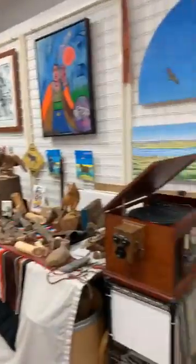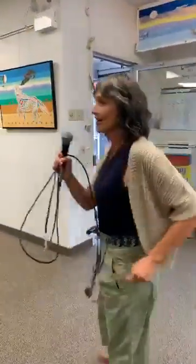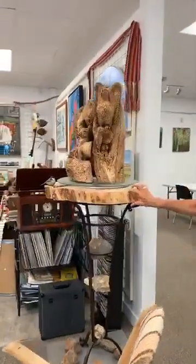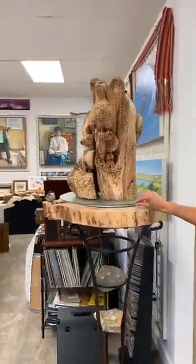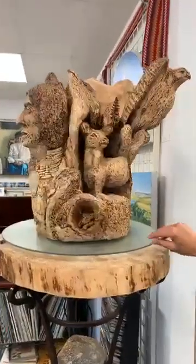Because this gallery is massive, and it's full of all kinds of work that Ray is doing. As we walk past it, we're going to come back to this. But this is a really neat... Am I allowed to spin this, Ray? Wait. What's this? It's a table. Whew, I'm glad I didn't spin that normal part.